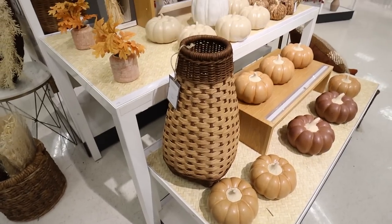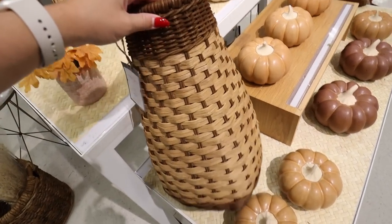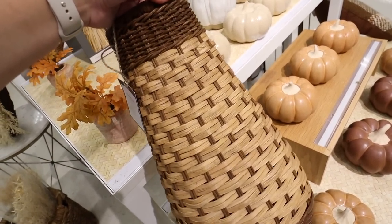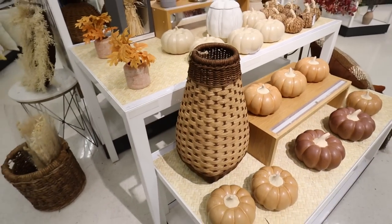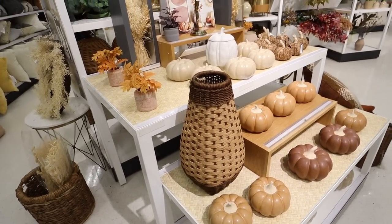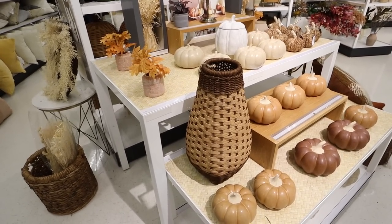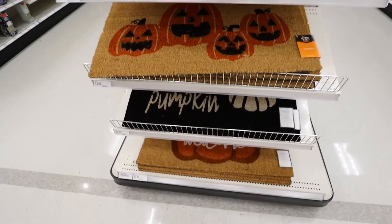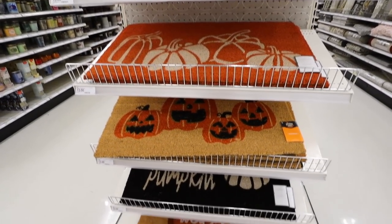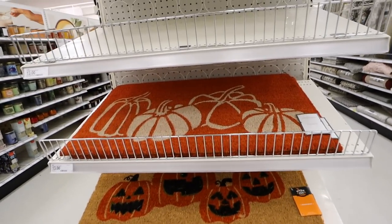For $25, there's this really pretty new vase. I like how it has the darker walnut woven mixed with the traditional lighter color. This is really pretty. It's super tall. You could definitely put some awesome and tall stems in here. This is $25.